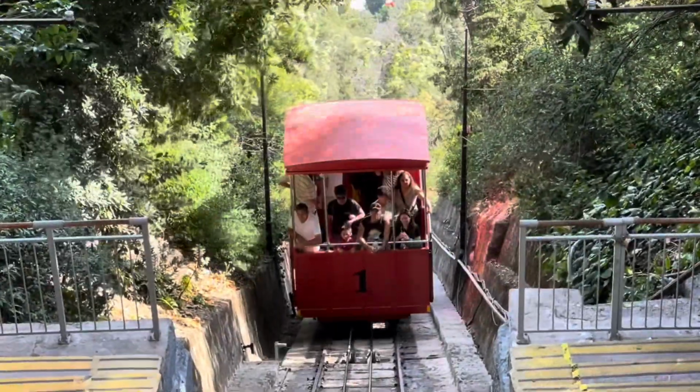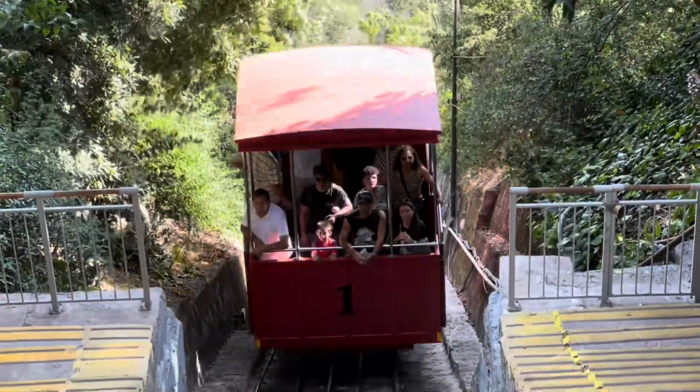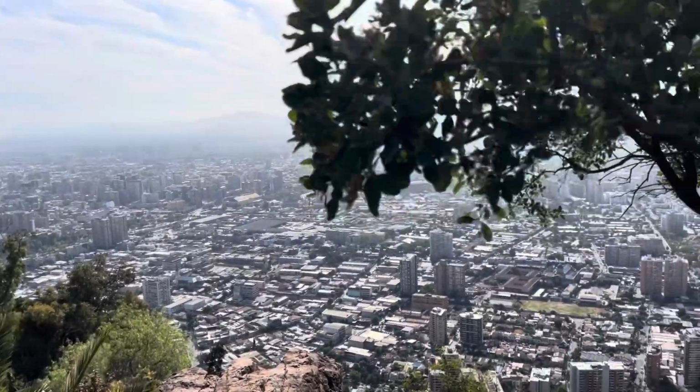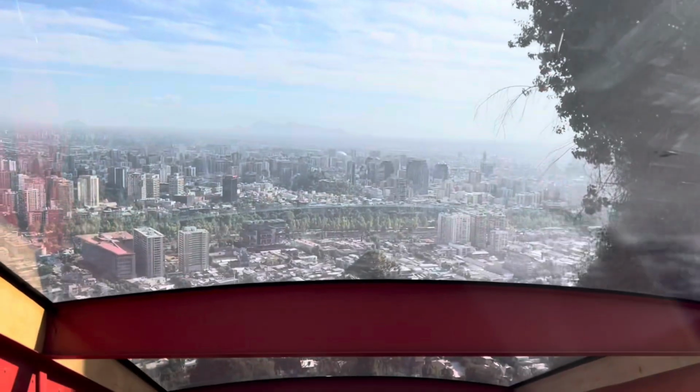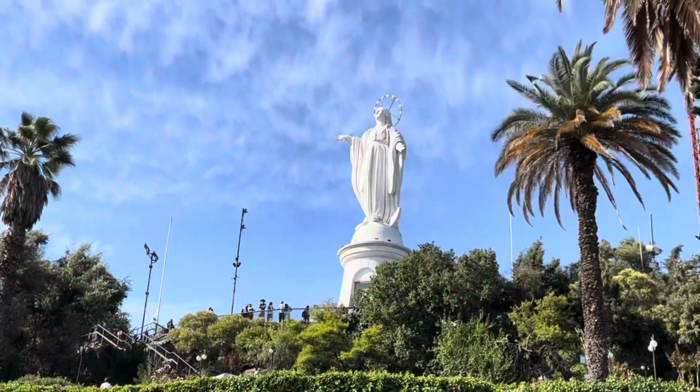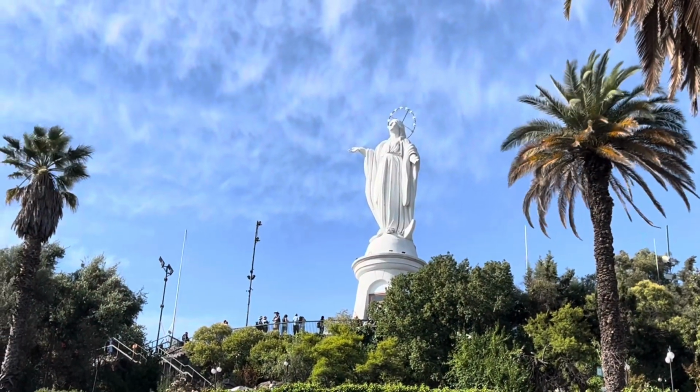Cerro San Cristobal towers above most things in the city and therefore makes an excellent lookout point across the skyscrapers to the Andes Mountains. You can ride to the top in the funicular train. You will also find the statue of the Virgin Mary blessed by the Pope when he visited in 1987.